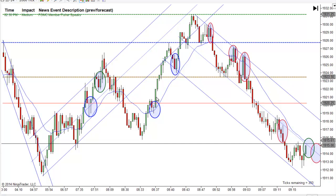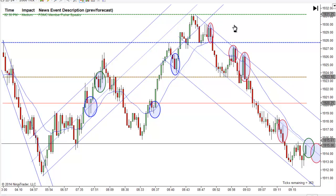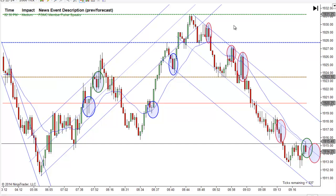You can't wait till it's way up here. Sure, it worked this time, but what'll happen is you'll get one like this one that'll go exactly enough to get you out, and then it turns and goes down. So if you enter late, you're dead.